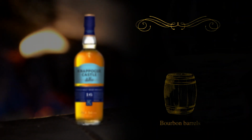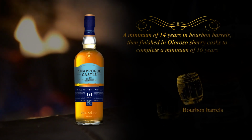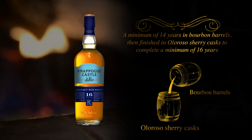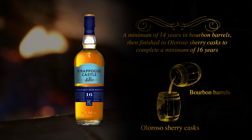Knappogue Castle 16-year-old is aged for a minimum of 14 years in bourbon barrels, then finished in Oloroso sherry casks to complete a minimum of 16 years. The taste is rich, round, nutty, and slightly sweet.